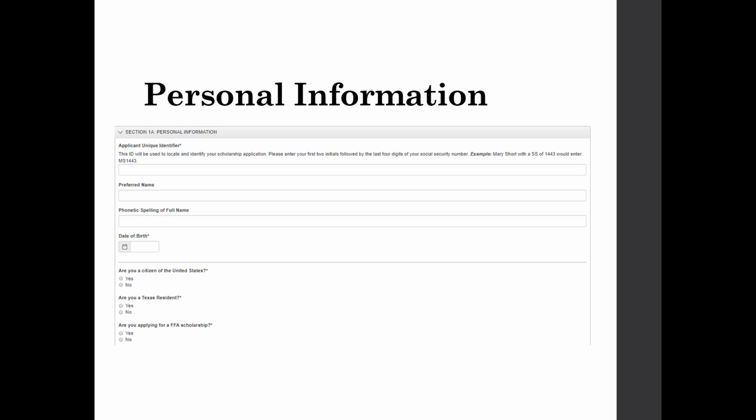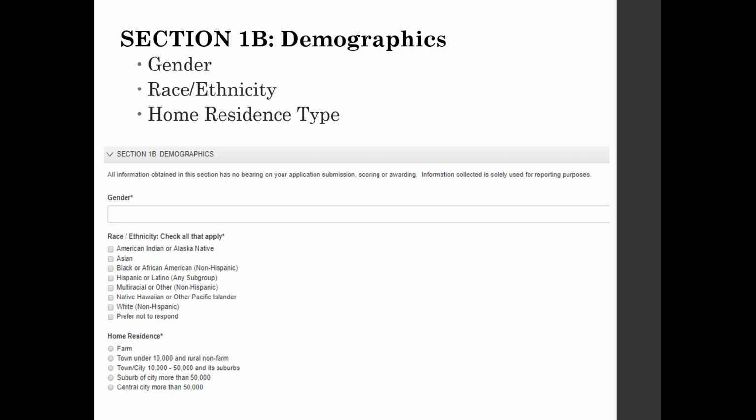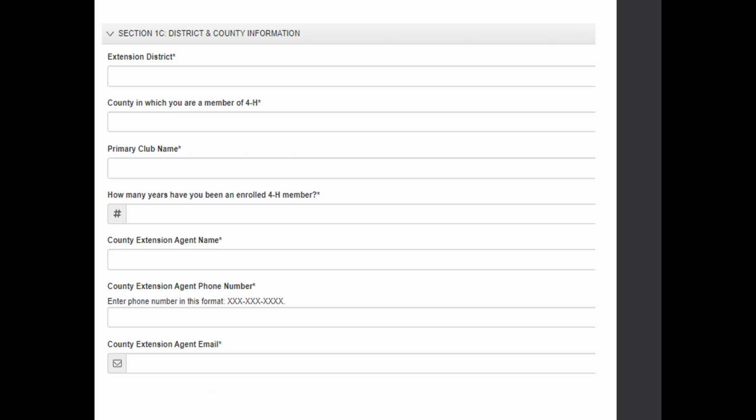But this is just a standard process, personal information stuff. As we go through it, it's not too much, but just have this on your mind as you're starting. This is probably, to be honest with you, the easiest part of the scholarship application. So demographics, they do want basic demographics, where you are from, who you are, things like that.